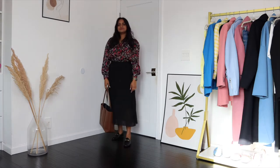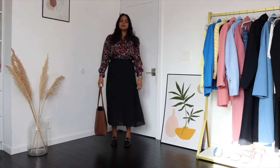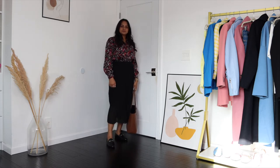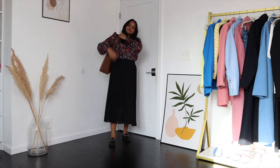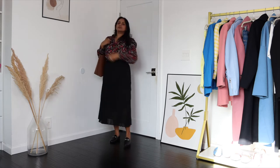Now, I love wearing these with jeans because they elevate my denim casual outfits and make them look much more sophisticated and structured. But you can also wear them with dresses and skirts as well, because they do the same thing. They kind of elevate your outfit because of all of these stitching details.